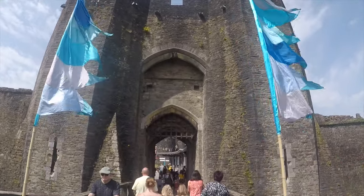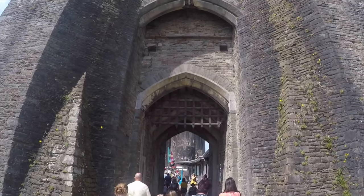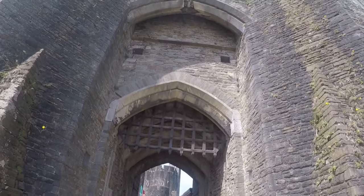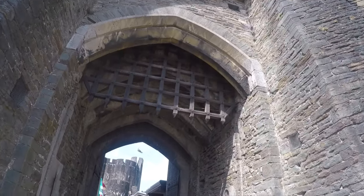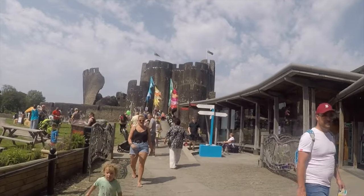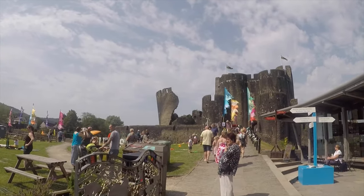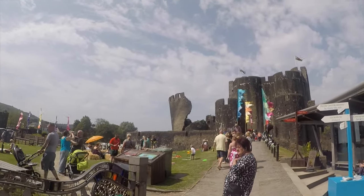I wonder, is this called the portcullis? Is it the portcullis they call this? Yeah, the portcullis. This is called the portcullis. Leaning. Oh my god. Looks like it's gonna fall, doesn't it?